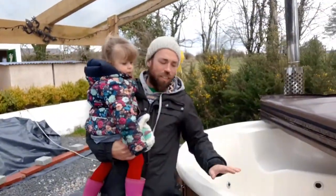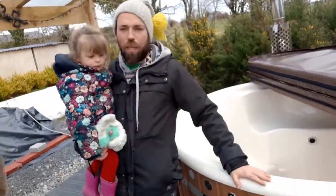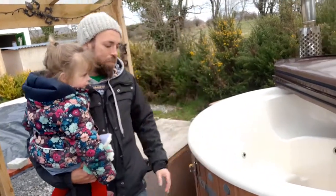So this is a yurt, your Hern yurt beside me here, and this comes with a private hot tub for whoever's staying here. It's obviously not full at the moment, but I promise you it is absolutely awesome.